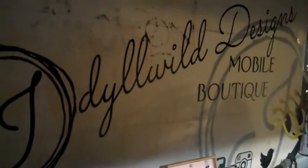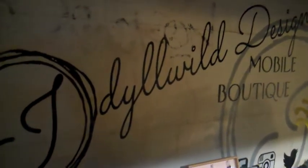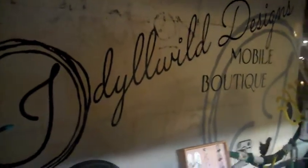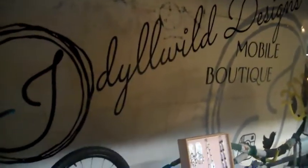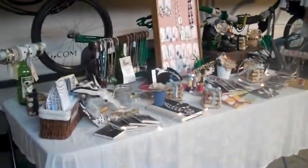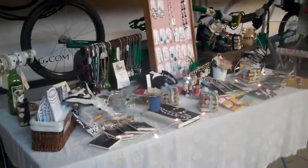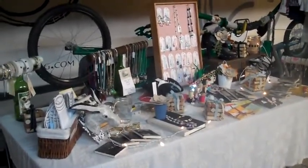Okay, so we're here at Idlewild Designs and they have all kinds of stuff here, and we're going to go over that in a second. But one of the coolest things about their setup here at the second Saturday Art Walk is that beyond this table there is also a secret bat cave. So we're going to go into the bat cave here, and we've got Connie. Say hi, Connie. Hi. Connie is going to take us into the secret sanctum here.